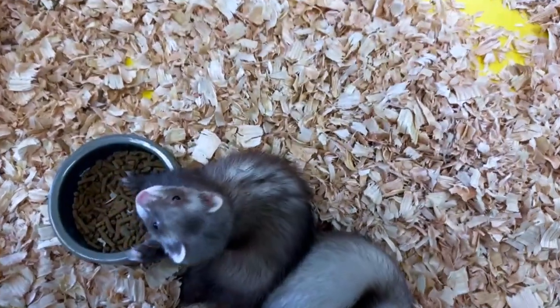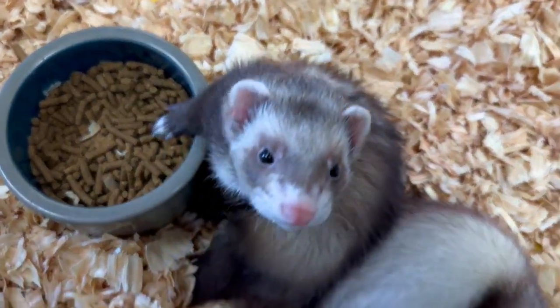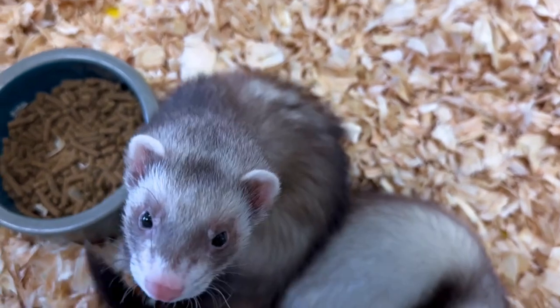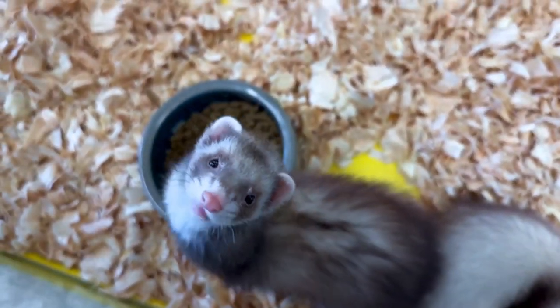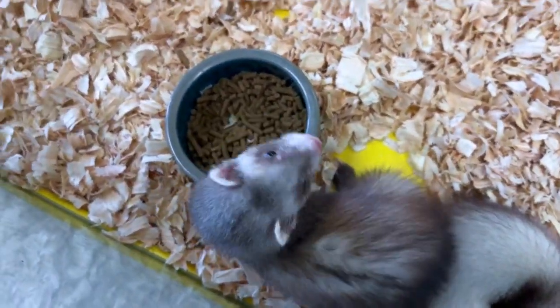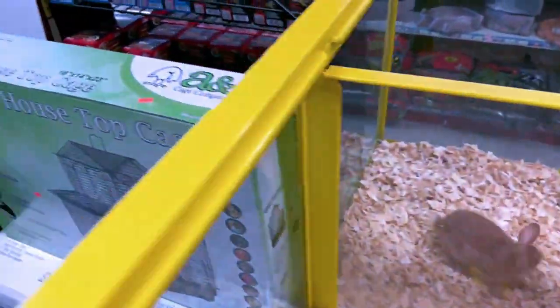Oh, you tried to bite me. He's eating. Never stick your hands in the face of a ferret when he's eating. Yeah, what's up, big boy? You want to come say hi? Yeah, I know. You weren't trying to hurt me. You're just eating your food. And we got some rabbits. Let's go look at the rabbits.